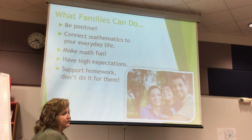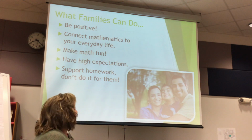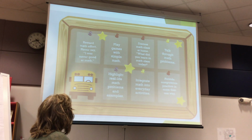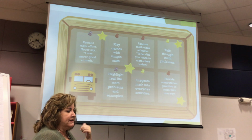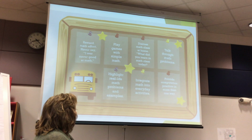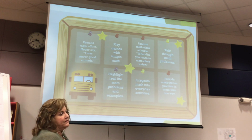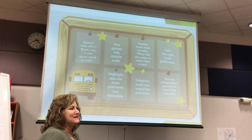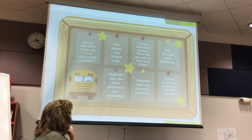And then just support their homework. I know you would never do it for them. You just want to encourage them to give it a try. Oh, there it is. Never say I was never good at math. Play games with simple math. The dice helps with the subitizing in kinder that I showed you earlier. Any type of board games, that's that communicating, critical thinking. Ask them what they learned in class today. And don't take nothing for an answer. Make them explain it. Talk through the math problems, real life math examples at home.